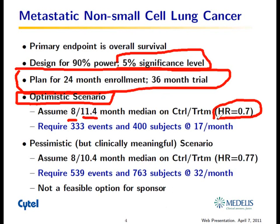But remember that these are survival studies with very, very long tails. So an improvement in a hazard ratio of 0.7 starting from an 8-month median actually means that if you look at the one-year survival rate, the control arm would have roughly a 35% one-year survival rate, but the experimental arm would have almost 50% one-year survival rate.